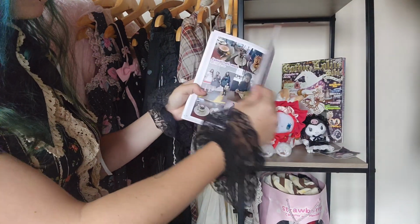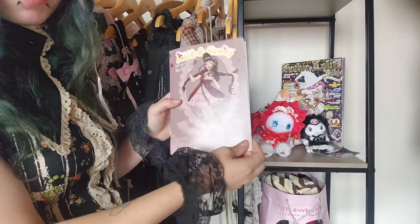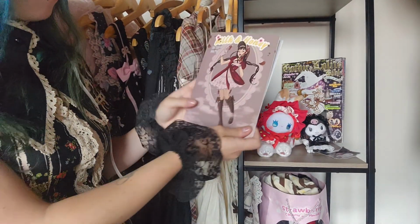I'm so freaking proud of this design. I love it so much, and it's so nice to see like a little keepsake of all the wonderful hard work we put into keeping this community alive in New Zealand, Aotearoa.